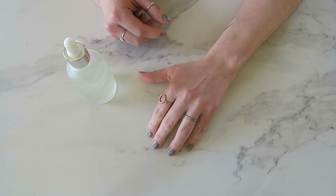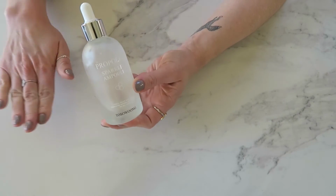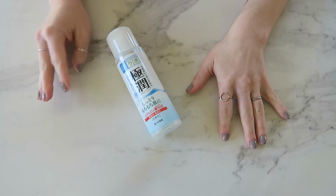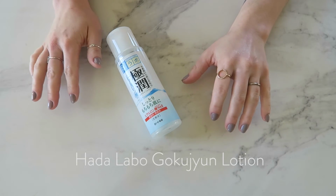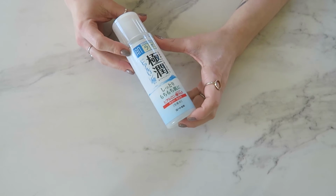Definitely not a sparkle. And I think this is a pretty good value, a nice little in-between step in a routine. This is a holy grail product for me. This is Hada Labo's Gokujyun Hyaluronic Acid Lotion. This is a Japanese drugstore brand.